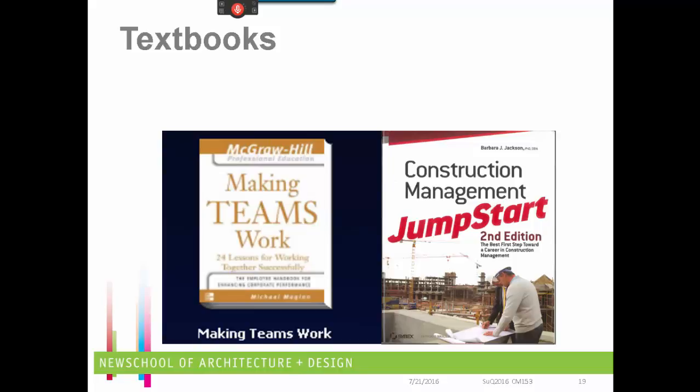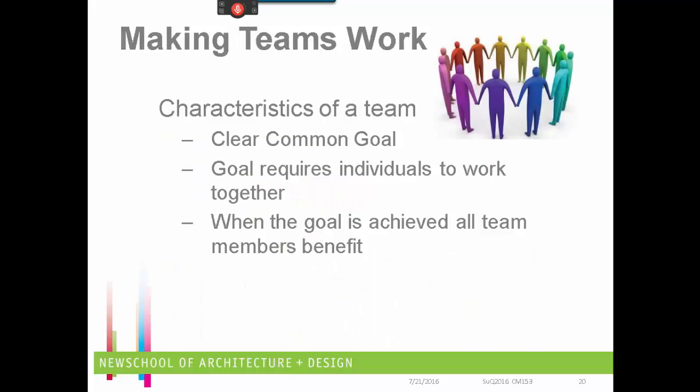Remember, we've talked about the fact that almost all of your classes in architecture and most of them in construction management require you to work in teams. But we have no course in the school that teaches you how to make teams work or how to lead teams. That's why I've added this module to this course, and we'll actually be touching on this subject throughout the rest of this quarter. So let's get started with this.